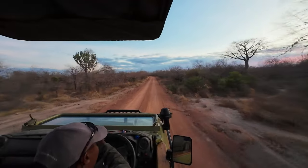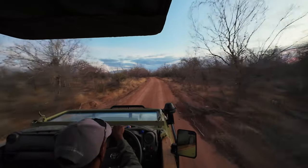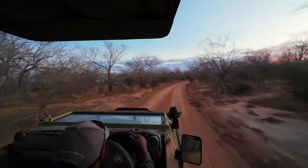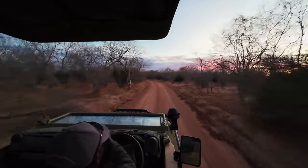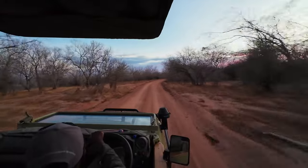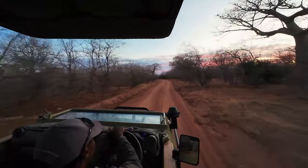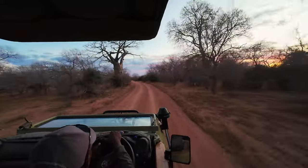And here we are on a game drive. This is accelerated about 2 times the normal speed, but this will give you an idea of what a typical morning game drive starts out like. We leave camp around 5:50 or 6 a.m. and we're driving through the Ruaha bush, and you can see it's a dense bush.